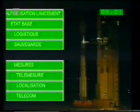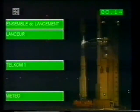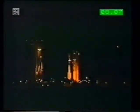Apart from those here in mission control, satellite personnel are all variously in the CDL and the S1 building. Nail-biting time for them also. Yes, they can only wait like everyone else until their next tasks begin after Telecom 1 separation.